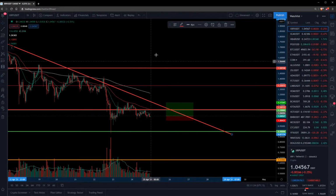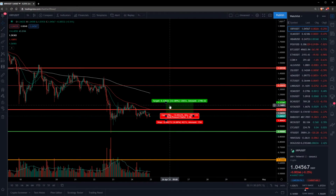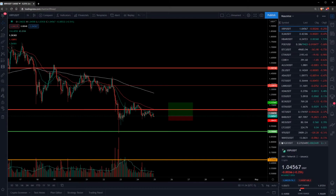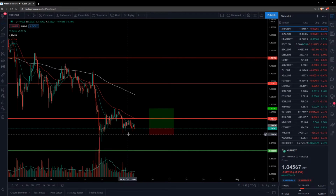Let me clean it up. I'm going to get rid of that real quick. I feel like I got a lot of lines. Okay, that's a little better. That's our 4 hour. Yup. So anyways, guys, if you target to here, risk to reward is in your favor as long as you're willing to take that chance and hoping that it doesn't come down.